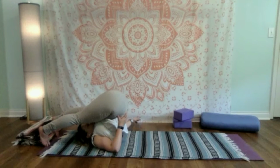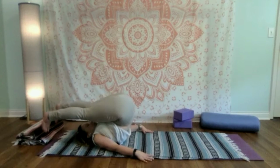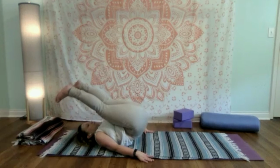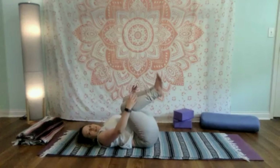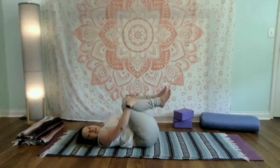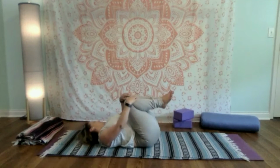Good. From here, carefully, carefully roll out of there. Good. And once you're out of there, just take the knees into the chest. Rock, rock, rock side to side. Gently take head and neck from side to side.